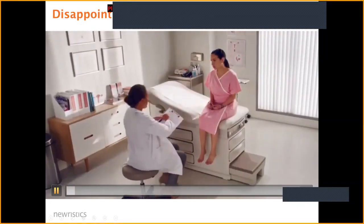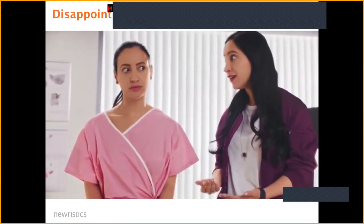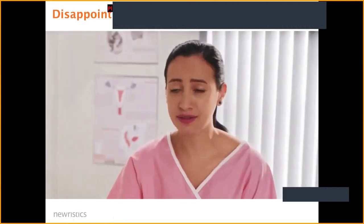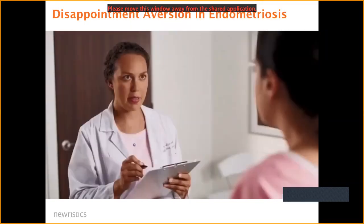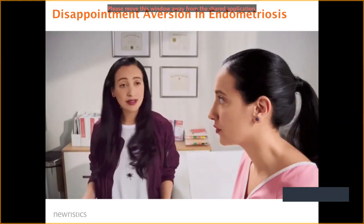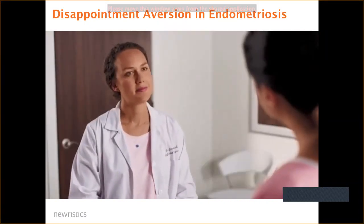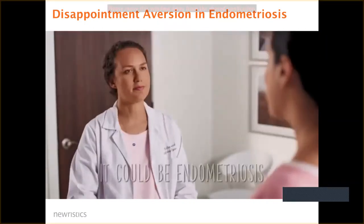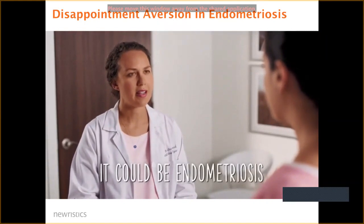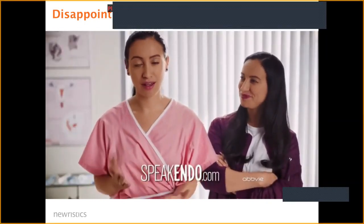Seems to be the problem. Just some cramps. Hold on. Say it's like stabbing knives. Sometimes I have to call in sick. Any pelvic pain? Kinda. Say it's like something's hammering at my uterus, even when it's not my period. Pain with sex? Speak up. Actually, it's all terrible. If you have painful periods, pelvic pain in between periods, or pain with sex, ask your gynecologist if it could be endometriosis. 1 in 10 women have it, yet many don't know it. Learn more at speakendo.com.